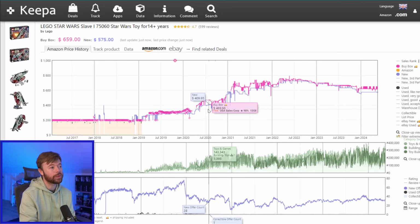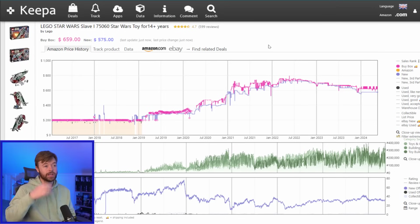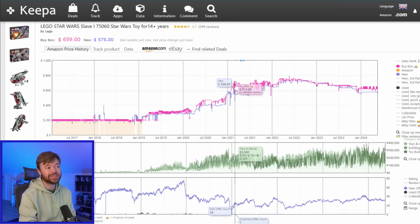However, watch what happened over the next year. So that's $470. But in 2021, we see this price hitting $690 right there at the start of 2021. Now, at that point, you've held it for just 2 years. You could have bought it for $200 or probably less if you got a deal on it. And now you're selling it for $690. So this is a phenomenal investment. Now, since then, it has been flat. So that would have been the best time to sell this.